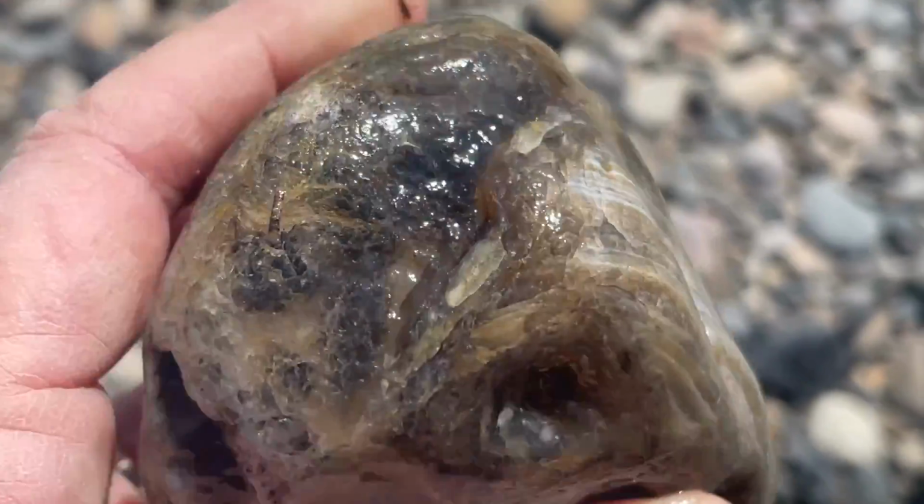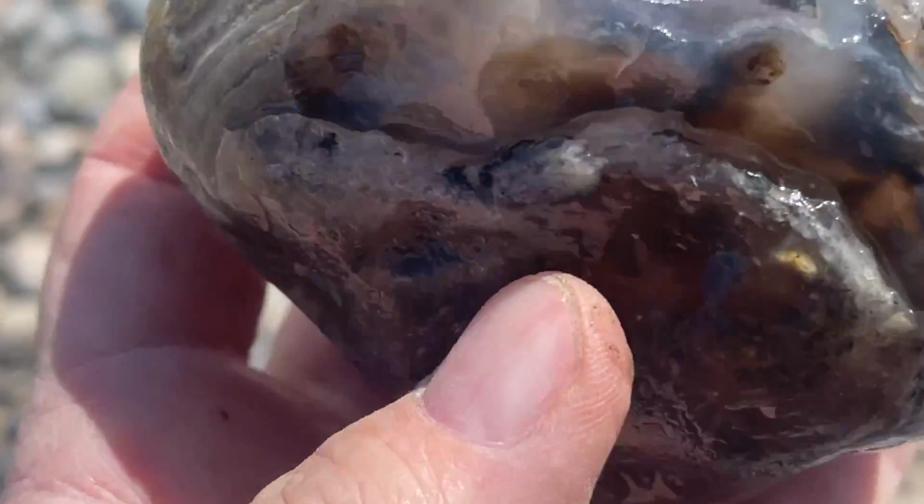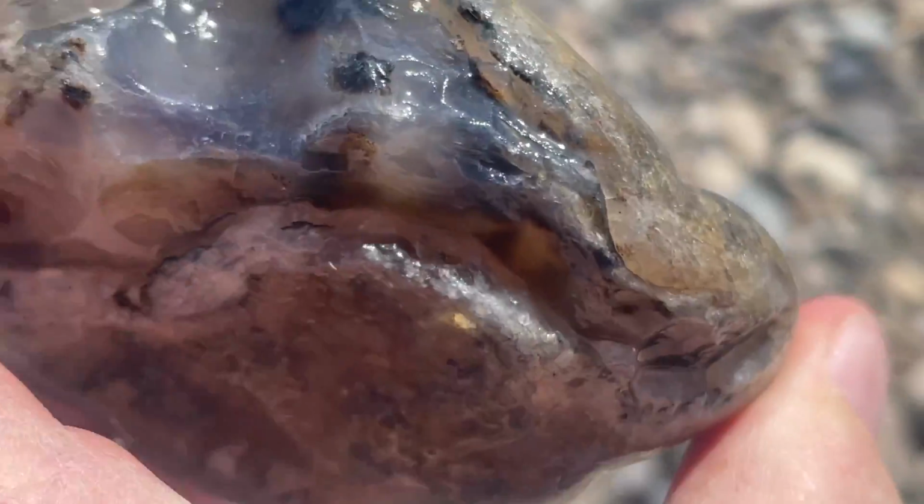Oh my gosh, that's so pretty. And it's chunky. But oh gosh, look at the dendrites. Oh, that is really, really nice. Good thing I stopped to pick you up.